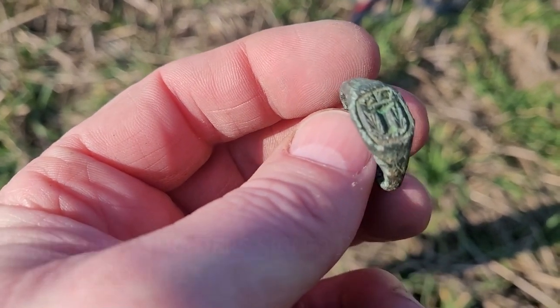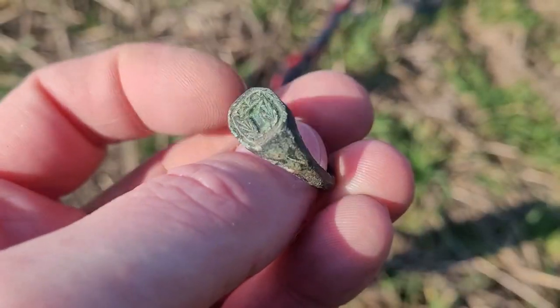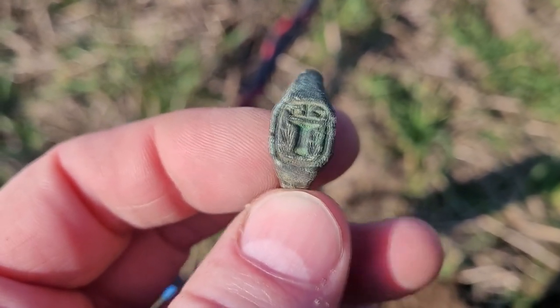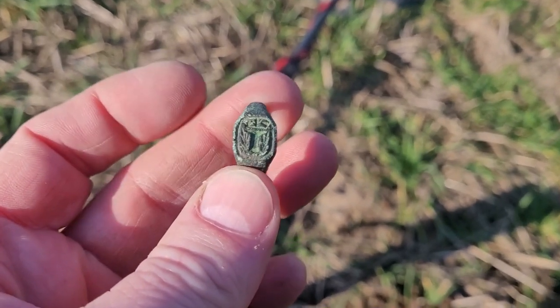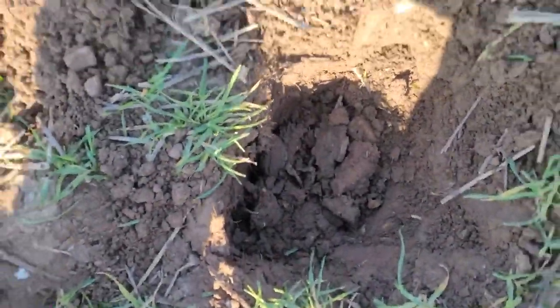It looks old. I'm hoping it's Roman or Celtic, being bronze like that. Chances are it's gonna be very old. Can't wait to get this identified. All right, that is a great relic. I'm glad I stayed in this onion field. This is a stubble field. It's ringing up real choppy. It was about 6 inches deep.